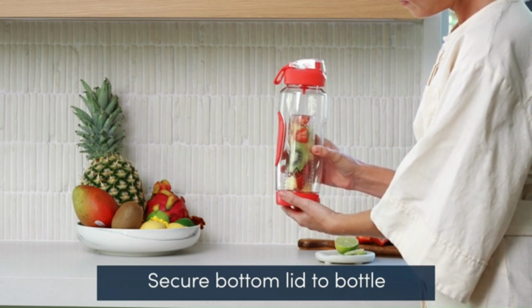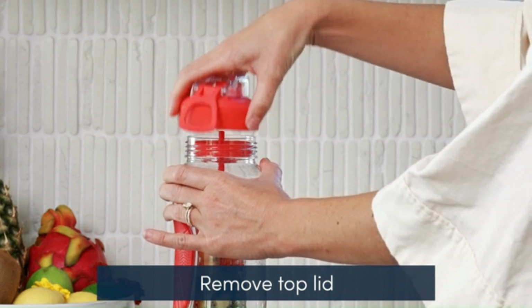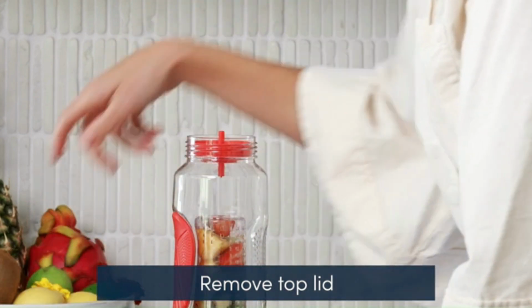The infuser component is easy to assemble and disassemble, ensuring a hassle-free cleaning process, although hand washing is recommended to maintain its quality.